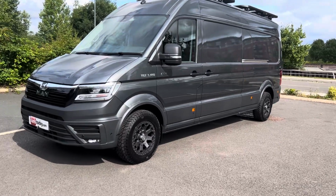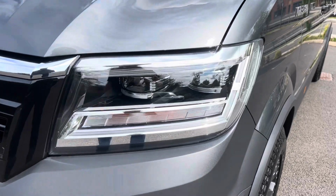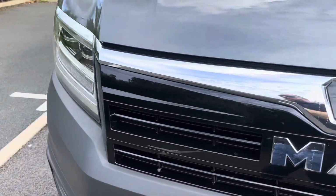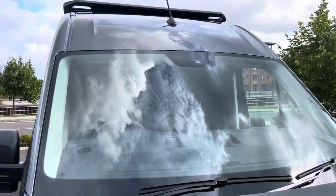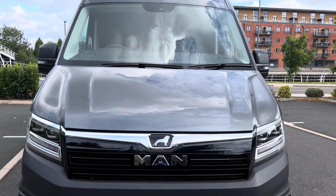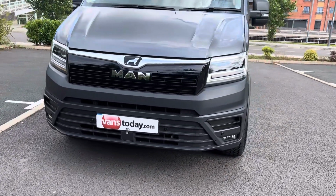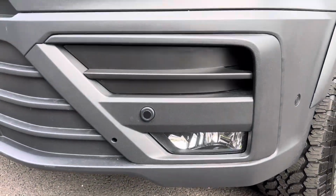Let's start round at the front, shall we. You've got the proper factory LED headlamps in there as well, not the copies, these are the proper things. Nose cone, etc. up on the roof, that's all good condition-wise, as you would expect. Those headlamps are automatic. We do have front parking sensors, we have rear parking sensors as well, and front fog lights down here.